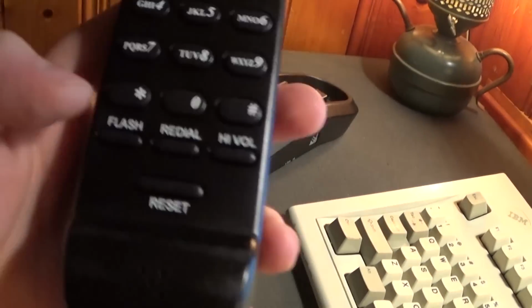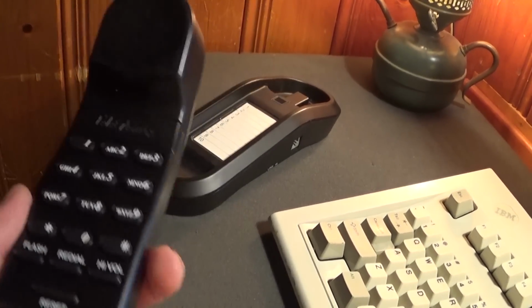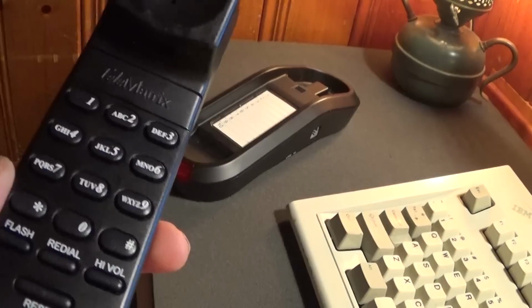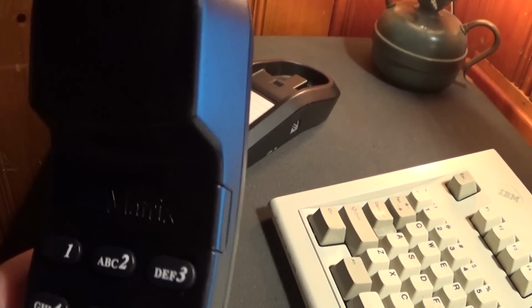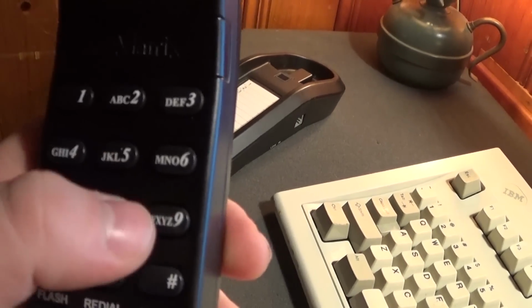So after you pick the phone up then, hello? The person would tell you they wanted to speak with somebody else. You'd say, hang on. Press flash or the switch hook on your older phone. Dial the phone number of the person that you'd like to transfer them to. So 463, I'm calling FedEx's 1-800 number. And if you give it just a moment, you'll hear that the call completed.